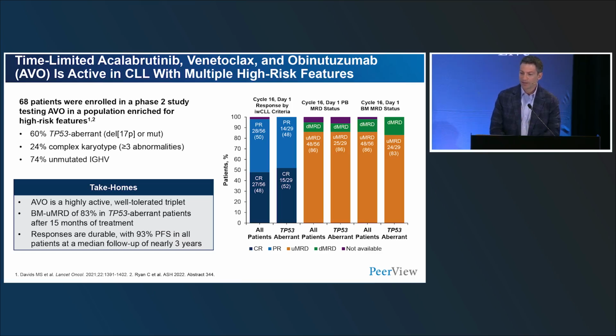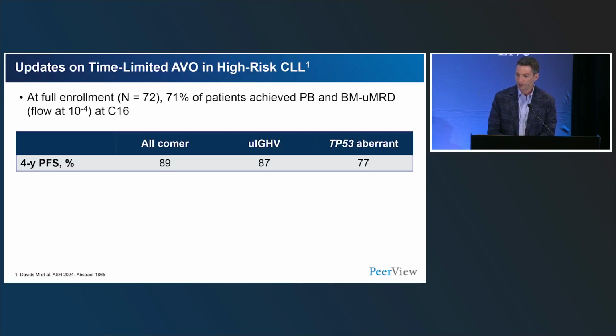We had presented some data on the early results of the study about 2 years ago now at ASH, and you can see at that time about 60% of the patients in the overall study had TP53 aberrant disease with other higher risk genetic markers as you see listed. We'd seen an 83% rate of bone marrow undetectable MRD after the 15 months of treatment in those high-risk patients, and there were very few progression events at that time. And on the right, you can just see a graphical representation of the high CR rates and high rates of undetectable MRD, both in the blood and the bone marrow.